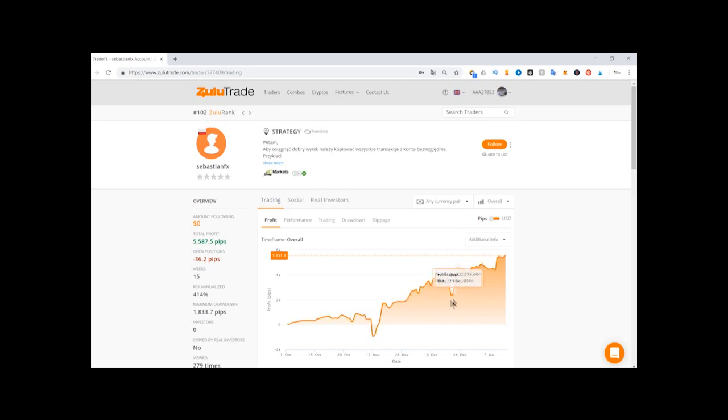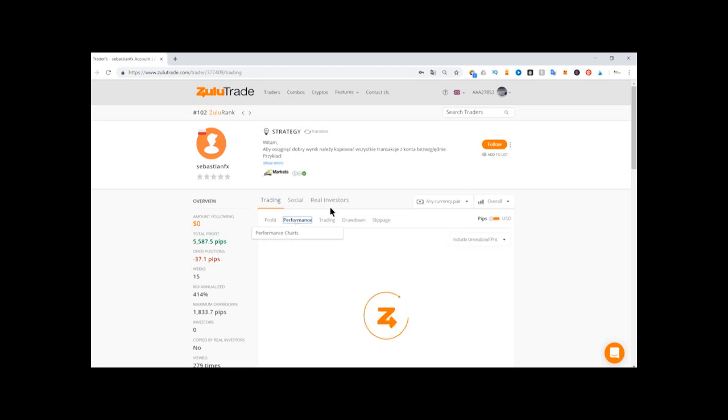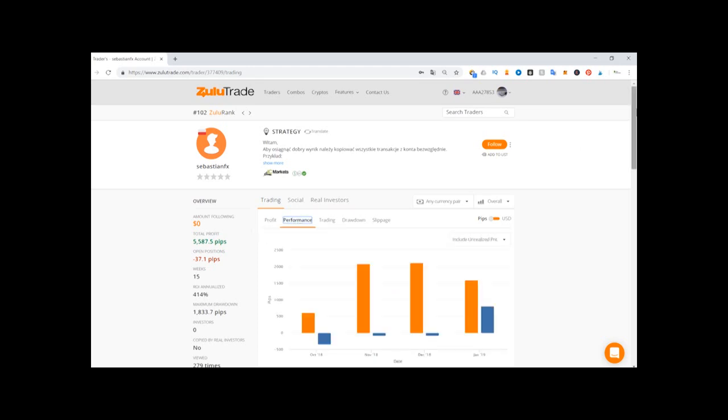this week. And you see that he has a very good curve here, and if we have a look at the performance for January so far, you see that he has earned almost 1,600 pips. So this looks really good, and I think that this is something we should add to our portfolio. So what are we doing then? Yes, we are going to open a new account.